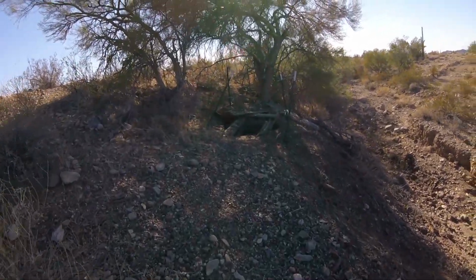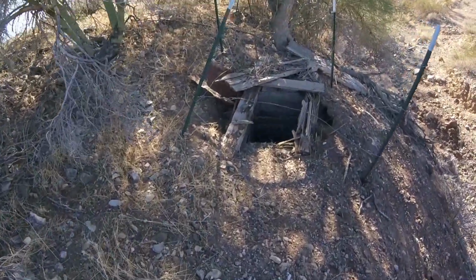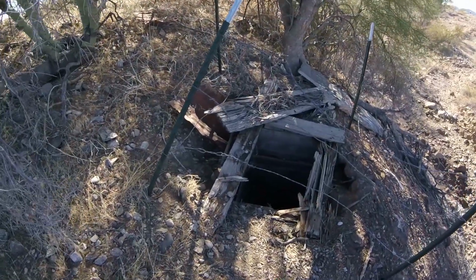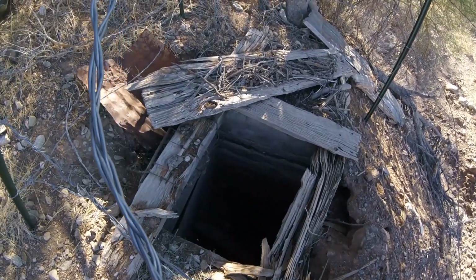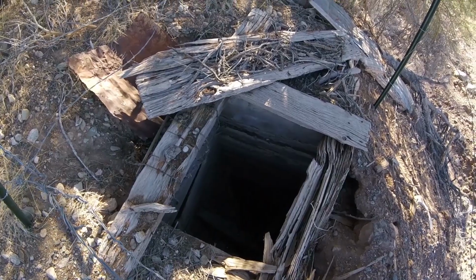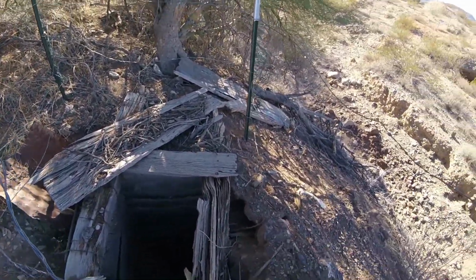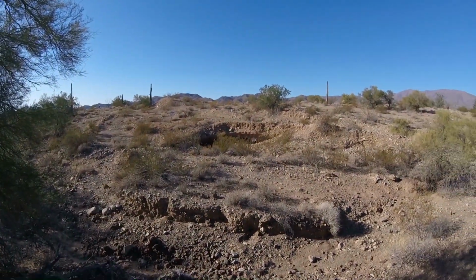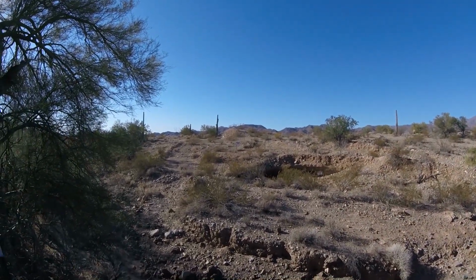Found another shaft. At least they had the decency to wire this one off. Get close here. That goes a long way down. You definitely wouldn't want to fall down there. Even if you lived, you wouldn't get out. But there's another one right over there, and another one right above it.